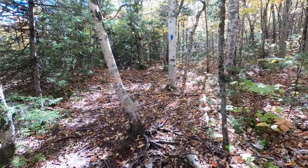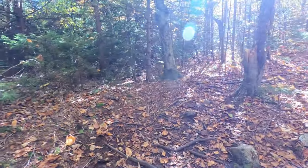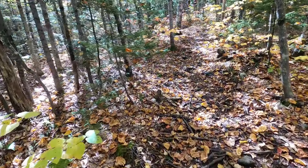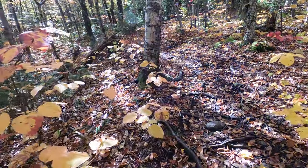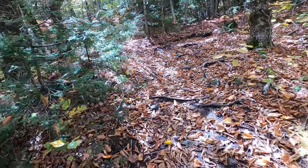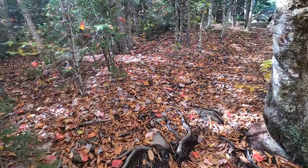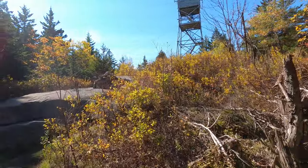Still on the blue trail, as you can see from the blaze, almost at the peak of Belknap Mountain. One thing you notice here is a lot more leaves on the ground than from down below. The trail has leveled off a bit, about a tenth away from the peak at this point. A lot of leaves on the ground compared to earlier parts of the trail. Oh, fire tower. Okay. I'll have to go up the fire tower.